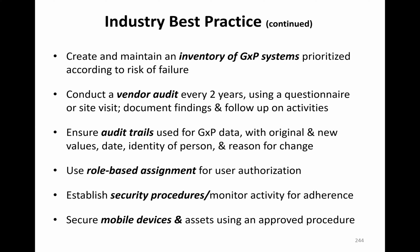Have your inventory of GXP systems. If you have a vendor, you audit them every 2 years. Make sure audit trails are reviewed and that you have the records appropriate, that you have the reason for the change. In particular, people don't always enter a reason for change. Role-based assignment for access, security procedures that are monitored, monitoring activity for adherence to procedures, securing mobile devices and assets, making sure that they are secure and safe.